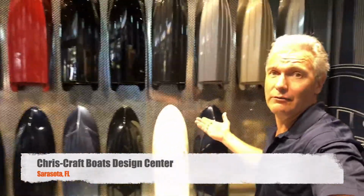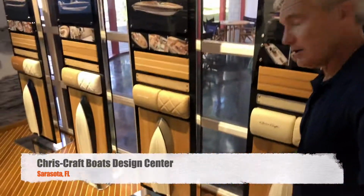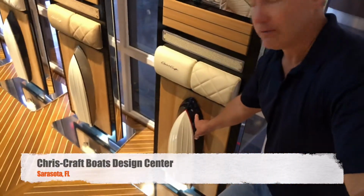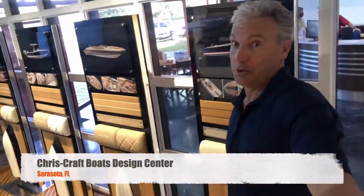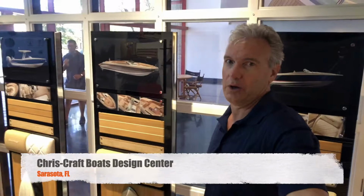And of course, customers can choose all of the different hull colors that are available here, along with different accent colors, as you're seeing here. So for example, here is a rich navy blue, red accent stripe, just absolutely gorgeous, really works of nautical art. And here you're seeing some of these models.